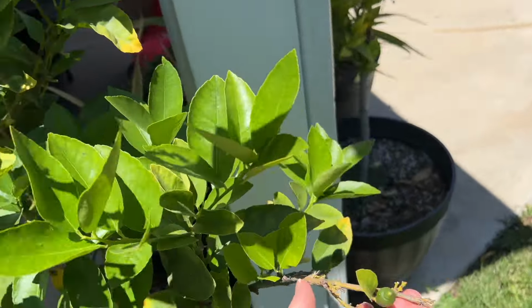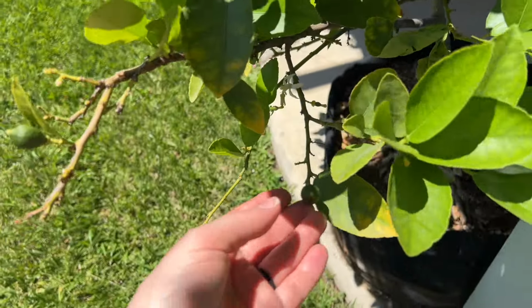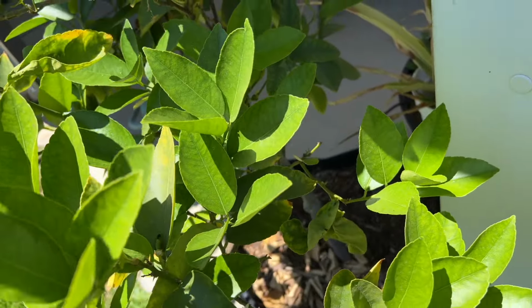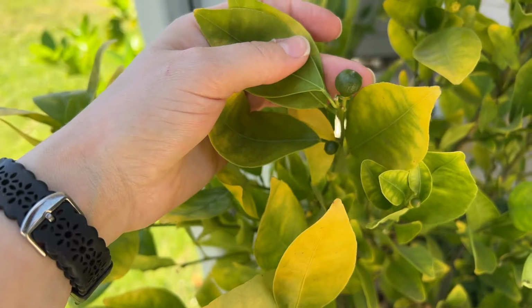There's another one here, and we'll see if they hang on even longer, because we are still getting some really windy afternoons, but there are a decent handful, so I'm kind of excited for the possibility of getting limes this year. And then this is the Dancy mandarin, and there are a handful of mandarins on there.